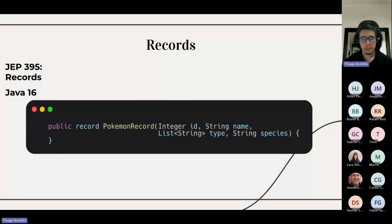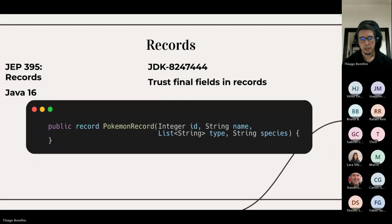And not just that, just because you are using records, because they are trusted as final fields by the JDK, you have some performance improvements, okay? In some use cases, of course. So just because you are using records, you can have some improvements. You can have fewer lines of code and also improved performance. Amazing.